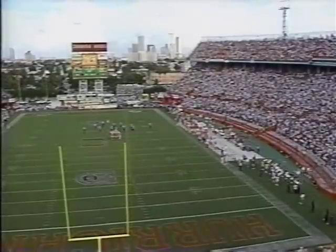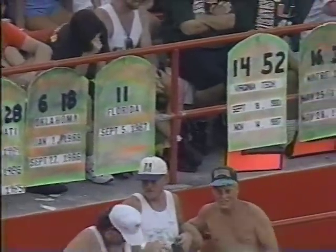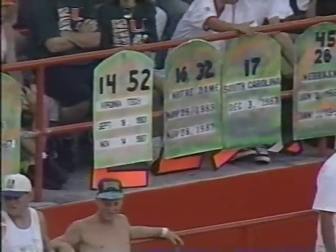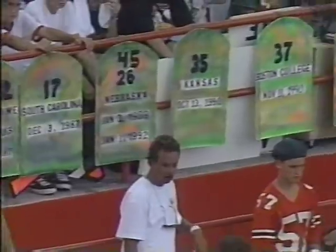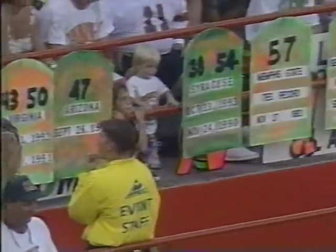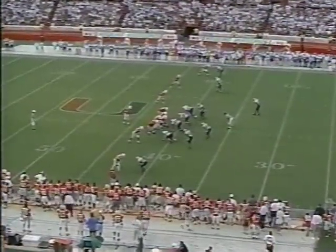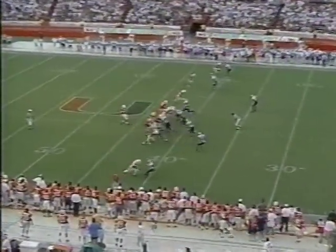The Orange Bowl in Miami with Jack Arute and Dick Vermeil. I'm Brent Musburger. 58 straight games the Hurricanes of Miami have won, and they have won in convincing fashion. Until today, the most points they've given up, 23. But hold on to that final tombstone down there. Number 59 might not be so easy to put up.